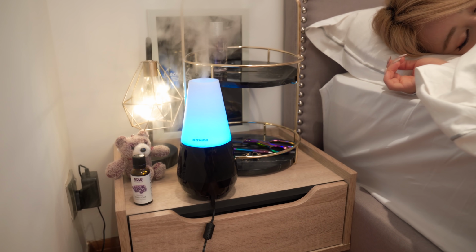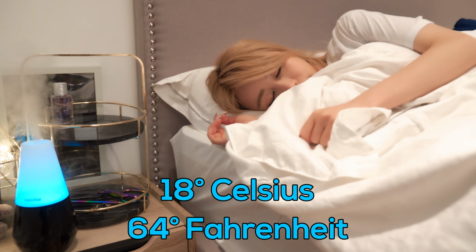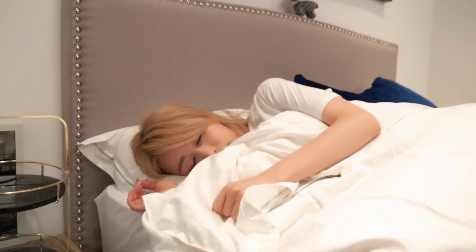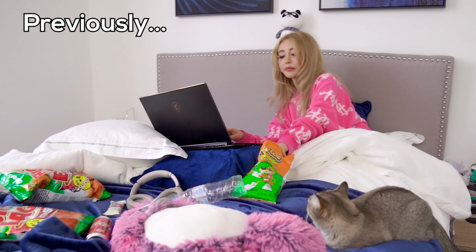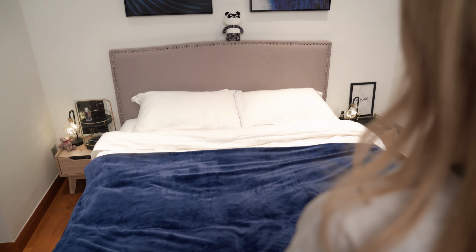Also, make sure your room is nice and cool because the body actually needs to cool down to fall asleep. If you watched my previous video here, you know that the perfect temperature to sleep is 18 degrees Celsius. Finally, making sure that your oasis is clean and clutter-free is essential. I know I get super stressed when I see clutter, so even though I'm pretty messy, I do try to at least keep my bedroom tidy.